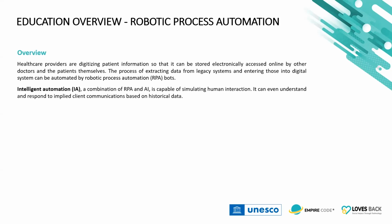But the process of extracting data from legacy systems and then having to enter all that data into the digital system doesn't have to be taxing and tedious. In fact, it can be automated by robotic process automation bots, RPA bots. Intelligent automation, IA, which is a combination of RPA and AI, is capable of simulating human interaction. It can even understand and respond to implied client communications just based on historical data.